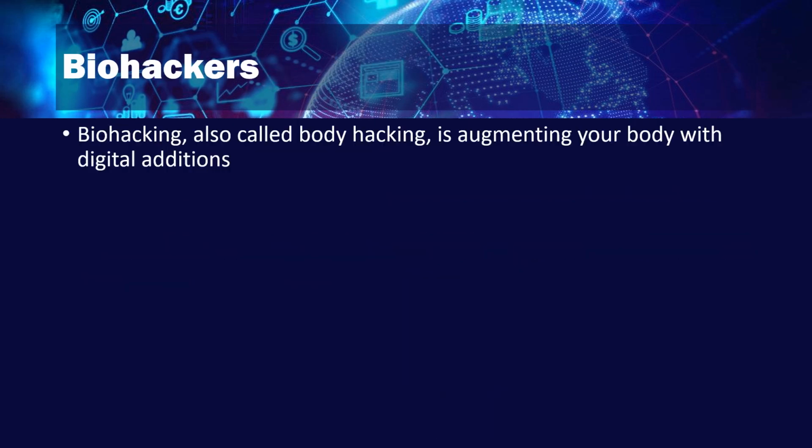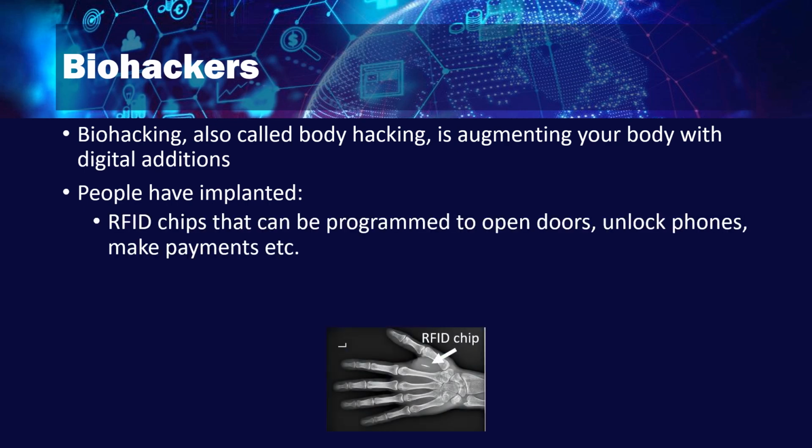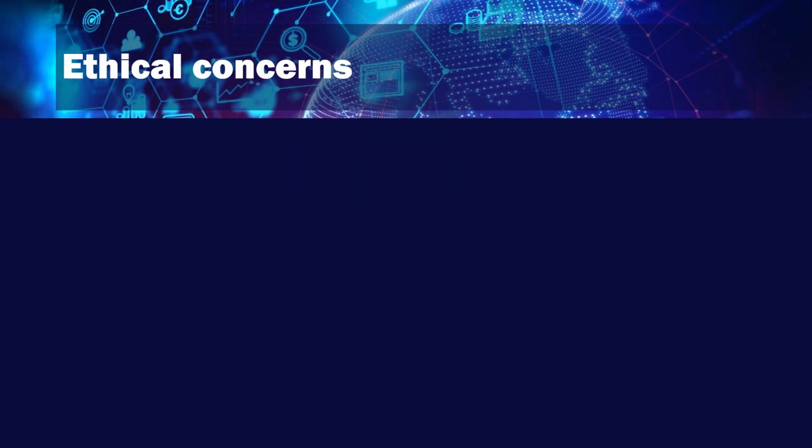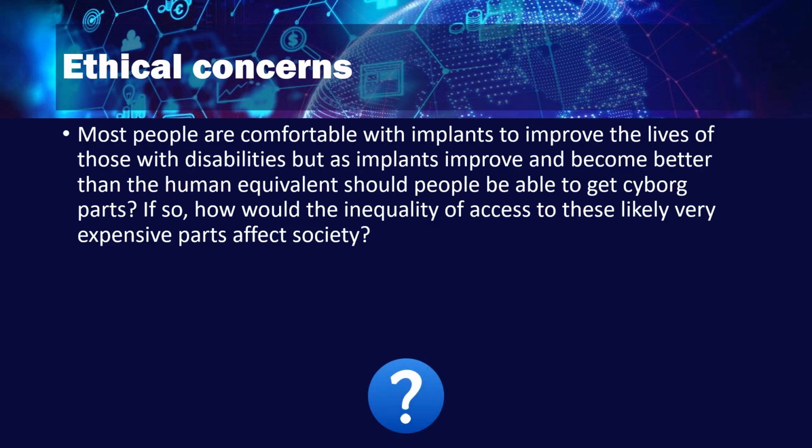Biohacking, also called body hacking, is augmenting your body with digital additions. People have implanted a range of devices such as RFID chips that can be programmed to open doors, unlock phones, make payments and more, a device to allow the wearer to sense where north is, and headphones implanted directly into the ear. Most people are comfortable with implants to improve the lives of those with disabilities.